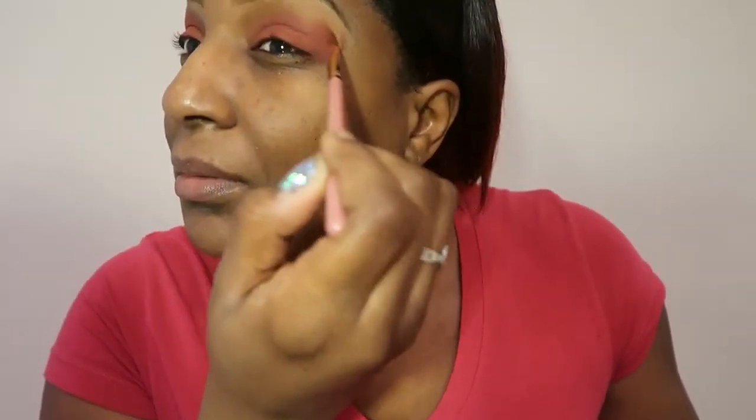Once I blend that, y'all know how I roll. The eye look will come together eventually. Once I get my life where I want it to be.